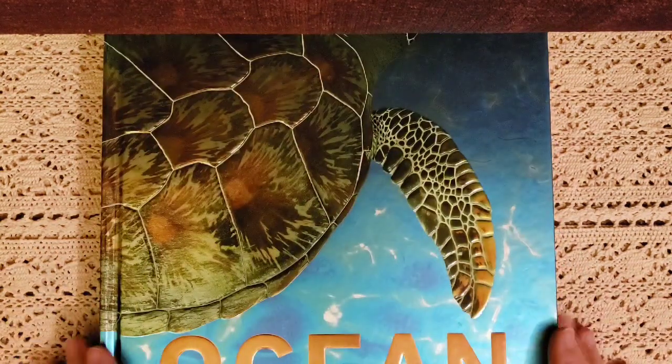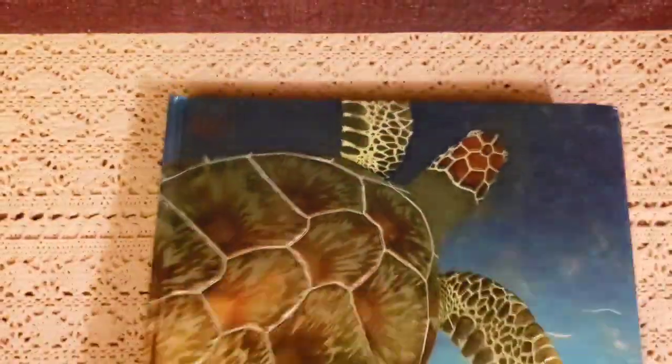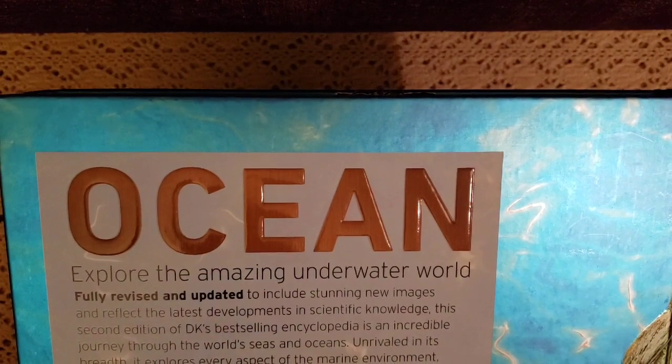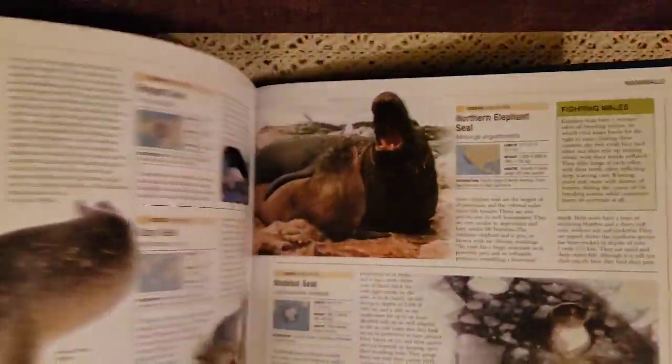This is the first book that I picked out at Costco. Absolutely beautiful. It's Oceans, and I love the turtle on the front cover. And this book is super thick. It gives you a description exploring the amazing underwater world. And it is so beautiful. There are so many wonderful things. It would take me forever to show you every page.